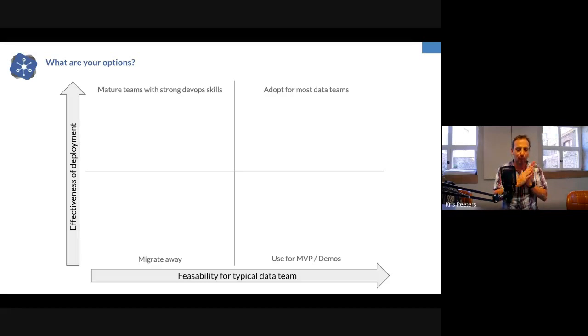But so if you put on the x-axis the feasibility and on the y-axis the effectiveness of a deployment, then you get 4 quadrants. And here on the bottom left, you begin with things that are not very feasible for your team, and it's also not very effective. Obviously, those kind of deployment mechanisms you need to avoid at all costs, migrate away from those because they will be painful and there will not be a lot of value add in those deployments.